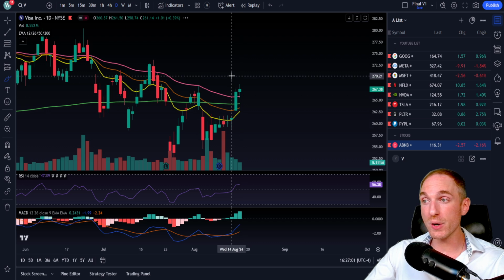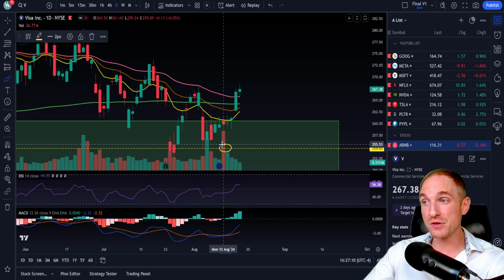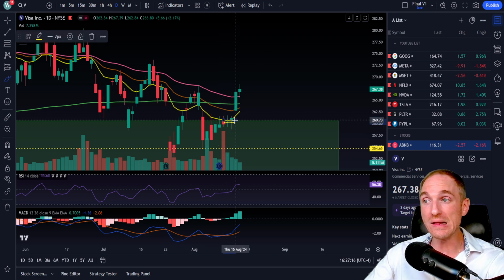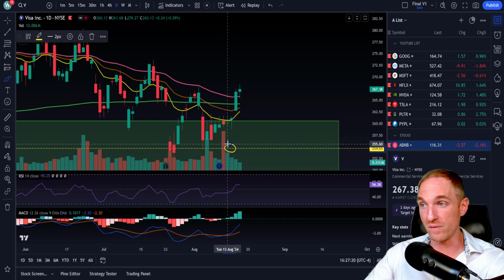Now, the other trade we were looking at, guys, was Visa. And unfortunately, Visa in this location right here, there was really no trade to begin with, right? We were looking for 255 strikes or better. And unfortunately, guys, on the Monday session, we opened higher than Friday, and we never really looked back. The stock did not dip for us to give us an opportunity for that 255.